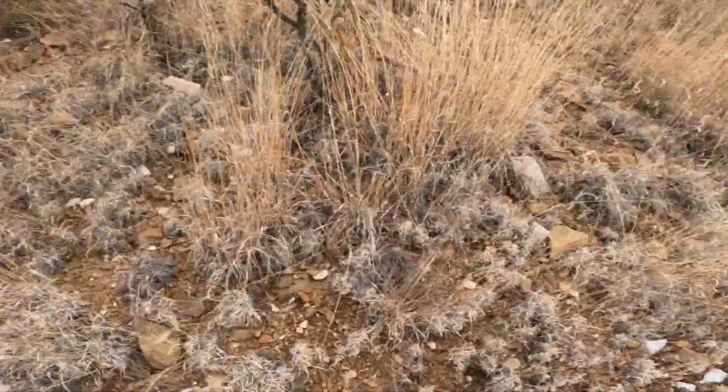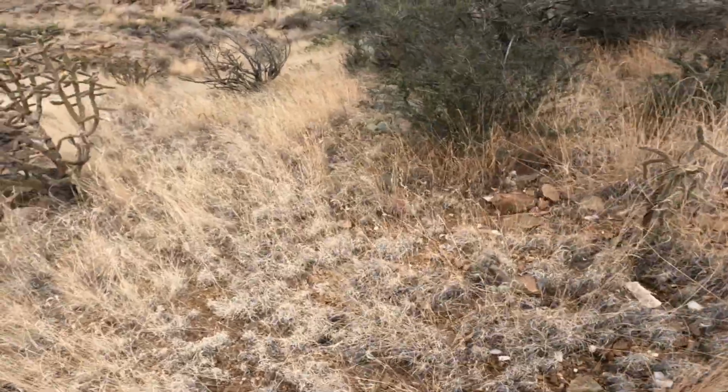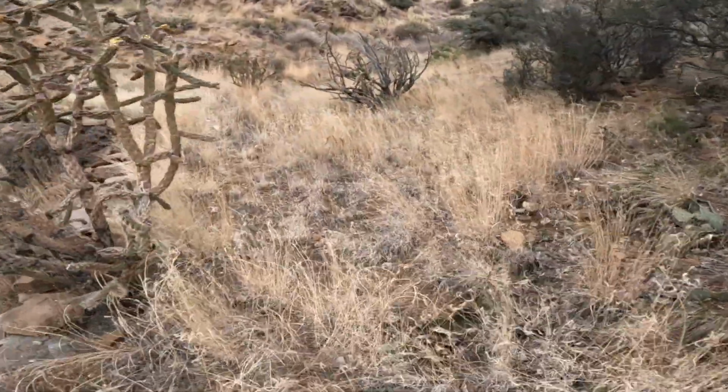Maybe it goes to a mine. Maybe it goes over the mountain. Who knows? But it's pretty cool. Pretty overgrown, too. A little bit of snow in there for you. That spike in my toe's feeling great right now, dude.